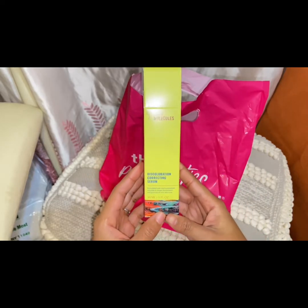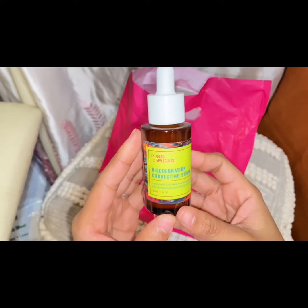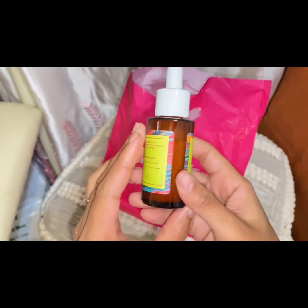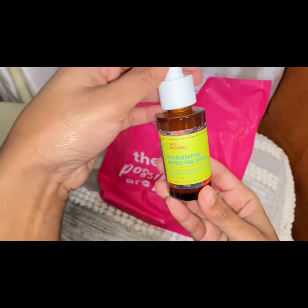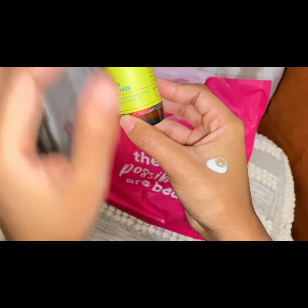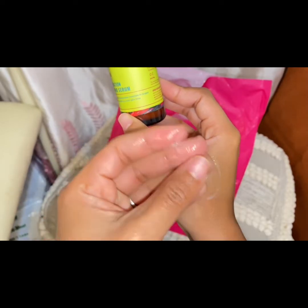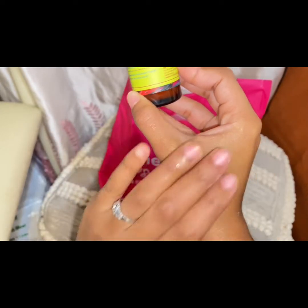And here, guys, I'm showing you what I got. I got the Good Molecules Correcting Serum. You guys, Good Molecules is going fire over TikTok, so I have to get it because I need it for my acne. You guys, the texture in my hand is so beautiful. I love everything about it, but I hope it works on my acne scars and stuff like this. The texture is so beautiful, I really love it.